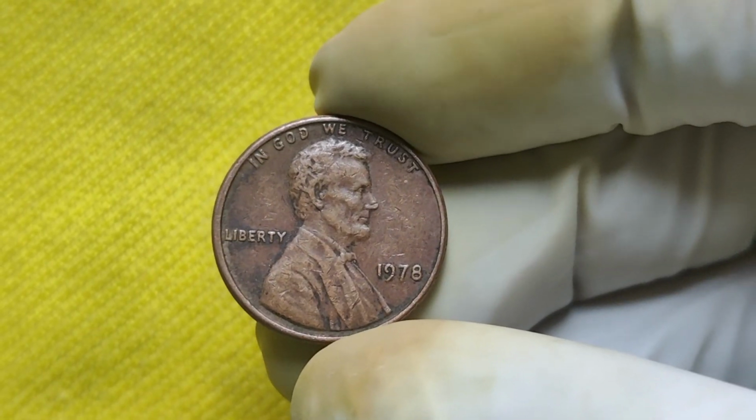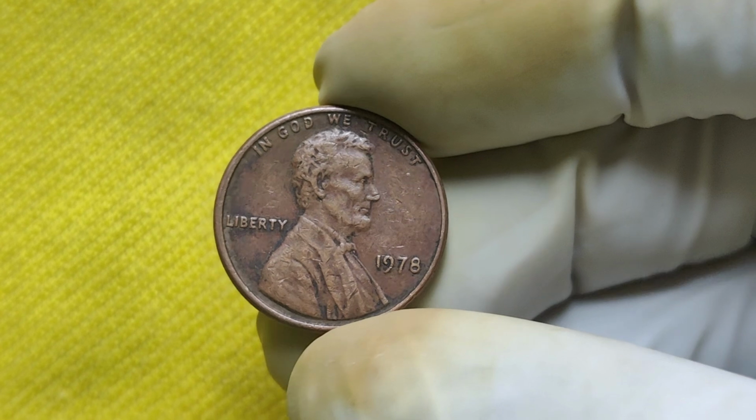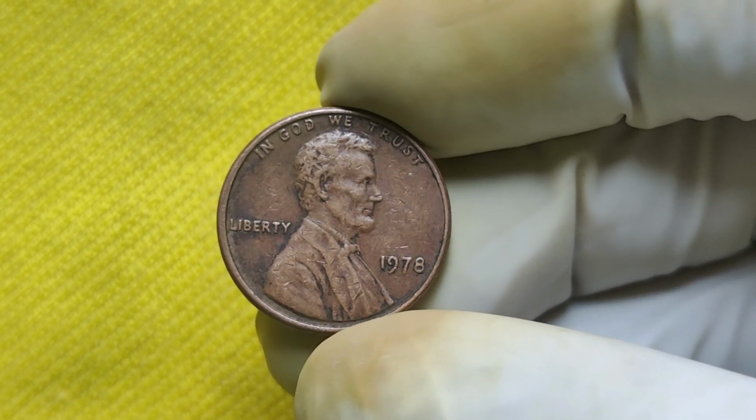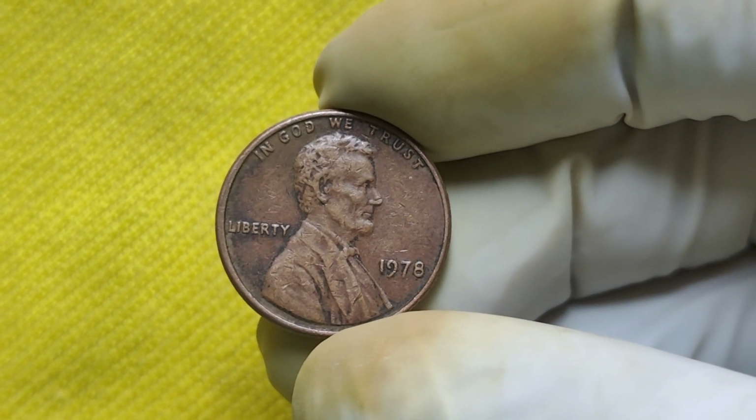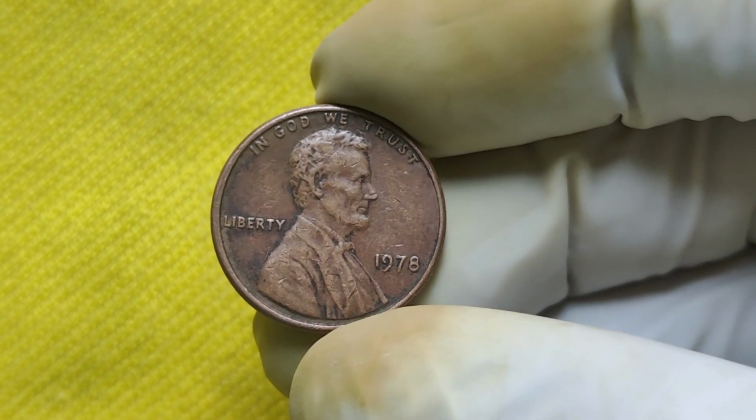We're diving into the fascinating history and the incredible value of the 1978 no-mint mark Lincoln penny, a coin that could be worth thousands of dollars in your collection. Stay tuned as we uncover why this seemingly common penny is actually a hidden gem.